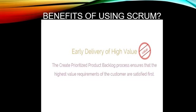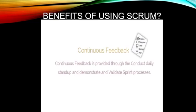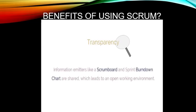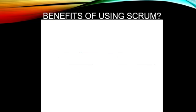Both the customer and the project team benefit from continuous feedback. In Scrum, continuous feedback is provided through the conduct daily stand-up and demonstrate and validate sprint processes. Continuous feedback contributes to another key benefit, transparency. In a Scrum-managed project, all information centers, such as the Scrum board and sprint burndown chart, are continually displayed and updated, which leads to an open working environment. Sprint review meetings demonstrate potentially shippable products to stakeholders, keeping them fully informed about the current status and progress of the project. Transparency enhances the important benefit of a high-trust environment.